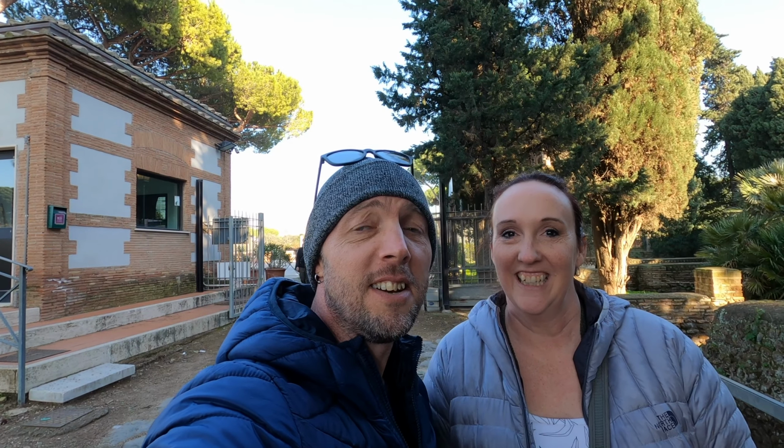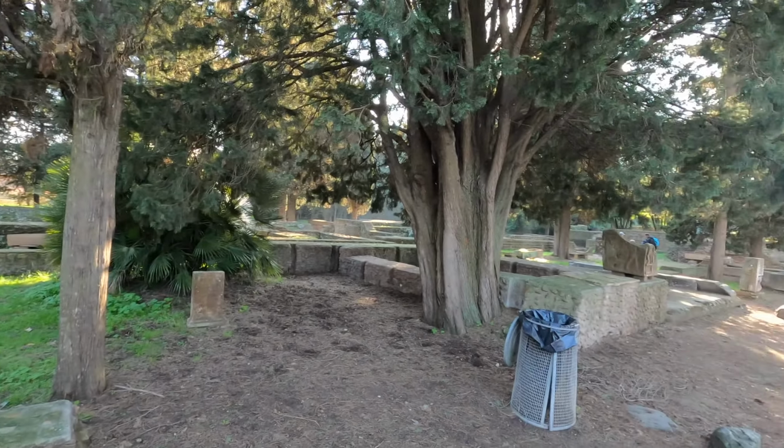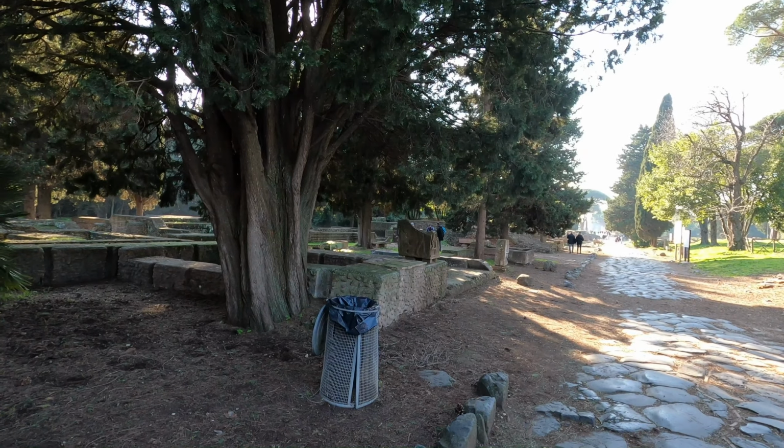We've made it to Ostia Antica and just paid our admission fee here, and we are about to check it all out. This is the entrance, but it seems to go on forever.